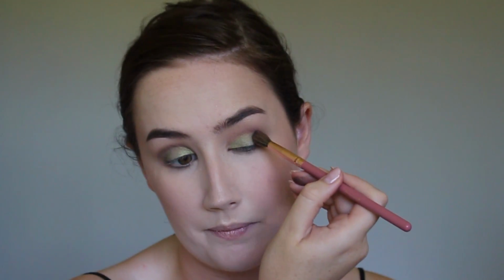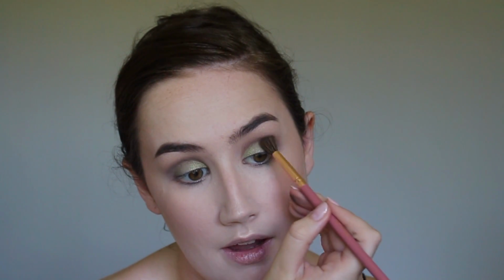Oh my god, it's way more pigmented than I thought. Holy crap. I think this looks pretty, but this is so not what I was expecting it to look like. When I thought of it in my head, this look, it was not this. I want to know what you guys think. Tell me down below. I know that I'm cheating, but this is actually a drugstore palette. It's just not available in stores.